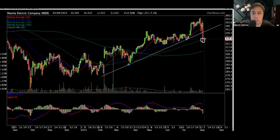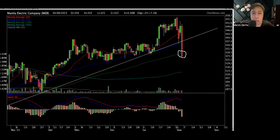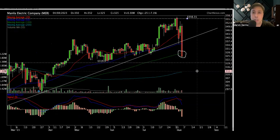However, as you can see, if you're going to be very strict by it, it's also below, and it's also trying to break down this 100-day moving average. So one thing to watch out for, at least for next week, is if it stays above the 100-day moving average, and then I'll try to plot this for you guys, you have your next support level at 320 peso level, and then your resistance is at 356.